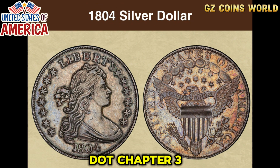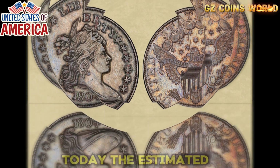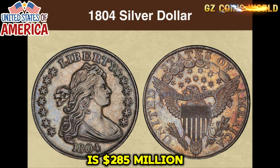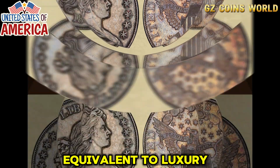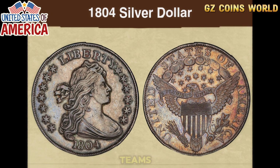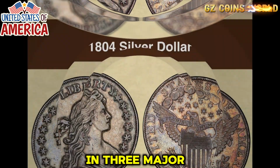Chapter 3: The Staggering Value of the 1804 Liberty Dime. Are you ready for the mind-blowing part? Today, the estimated value of the 1804 Liberty Dime is $285 million. That's right, just one of these tiny dimes holds a value equivalent to luxury mansions, supercars, private jets, and even sports teams. But how did this dime reach such an astronomical value? The answer lies in three major factors.